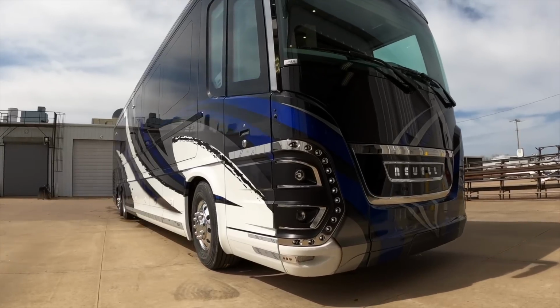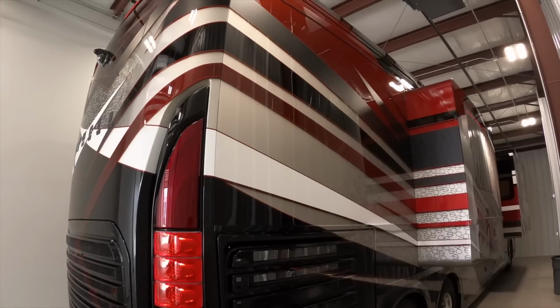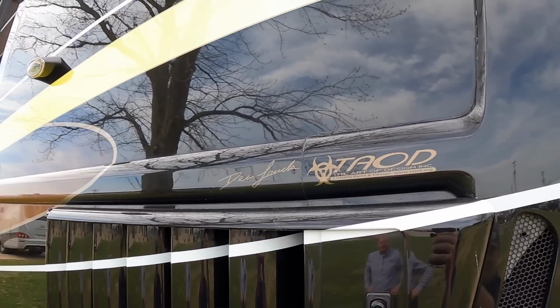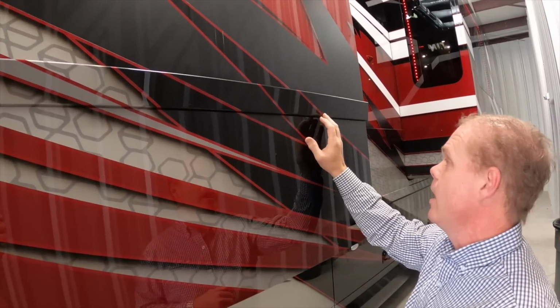I've been hearing that there's some big things going on with the paint designs here at Newell Coach, and I'm also seeing a lot of cool stuff out here at the Newell Coach campground. And I'm hanging out with James Nethery, VP of Engineering here at Newell Coach. You've been here for quite a while now. How long have you been here with Newell Coach, James?